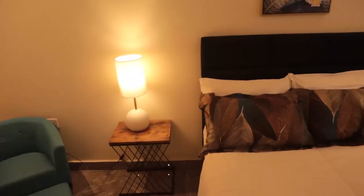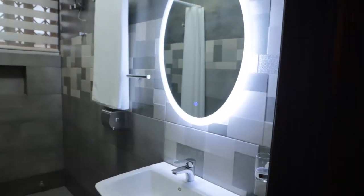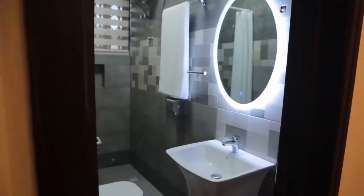So every room has its own design. Yes, every room has it. There's no replication on it. Sure, this is really nice.